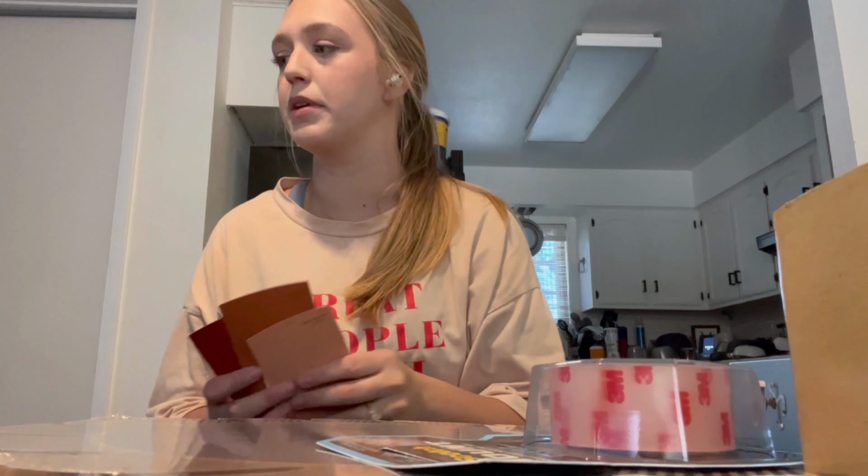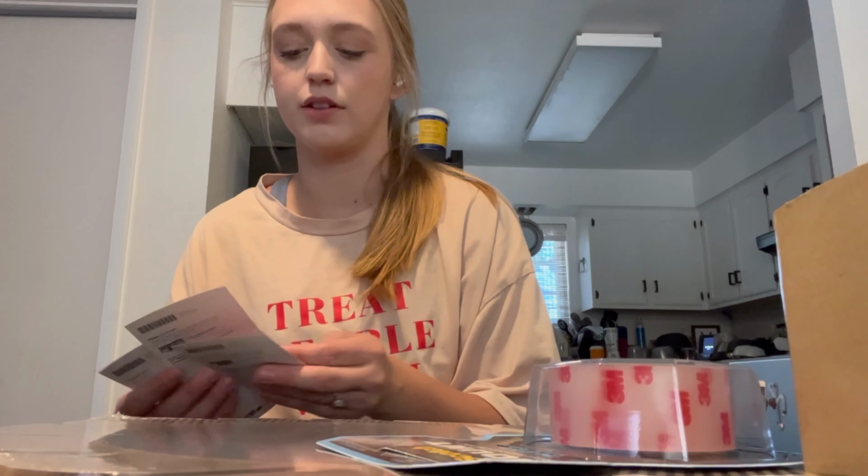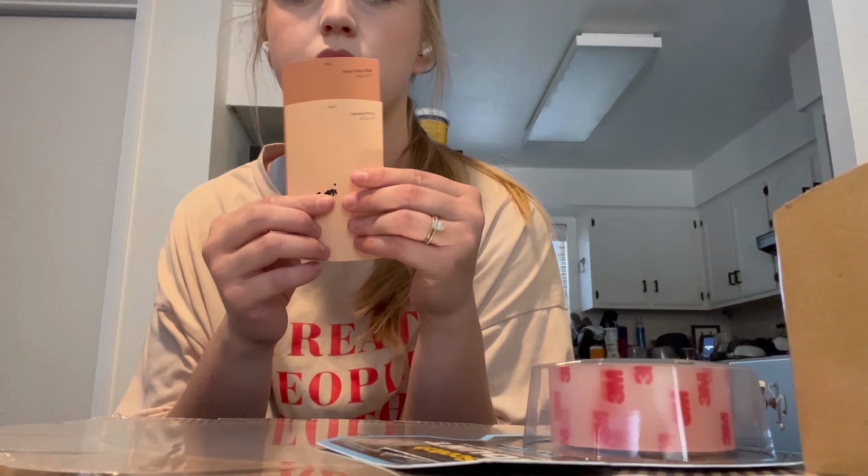Now we have to go do the dresser. So I think the colors, let me see. Okay, so based on what I got, I think I'm gonna go more nude. So I was thinking this color before, but I just think it's a little bit too much. So I think I might do these two. I think I might do terracotta as the main color and these as the doors.